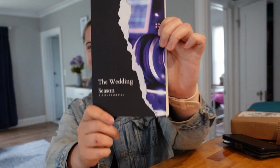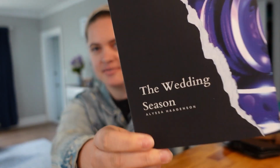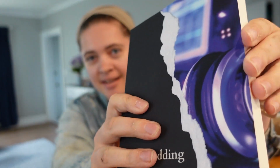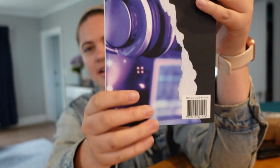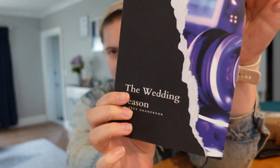Oh my gosh. Okay, so this is the book. I don't know if it's really showing you very well. Again, I got this design on Canva. If you can tell, you probably can't. I actually like DJ headphones, and so it kind of goes onto the back as well. Just a gray spine, matte. Oh my gosh.